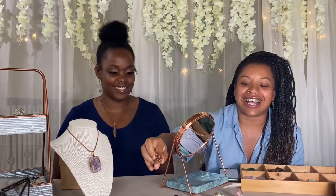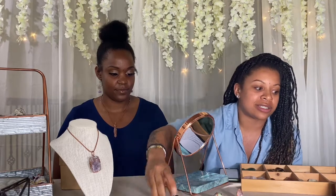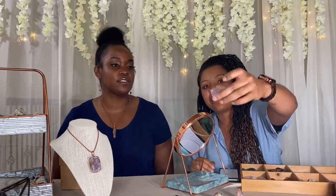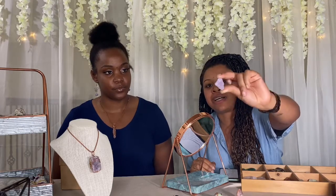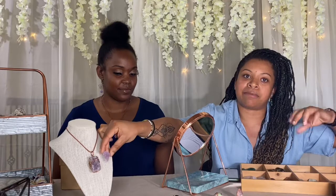But not to worry. I do have other stones that are unwrapped, like the ones here on my left, like this clear quartz. I don't know if y'all can see that. I like that one. The clear quartz. I think that one's definitely unisex. The amethyst that we were talking about looks a little different from the cluster, but depending on what we're going for, we'll make it work.